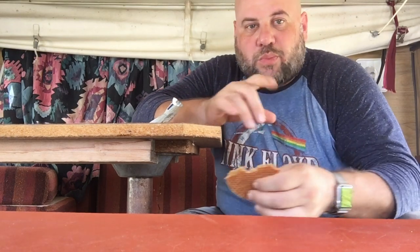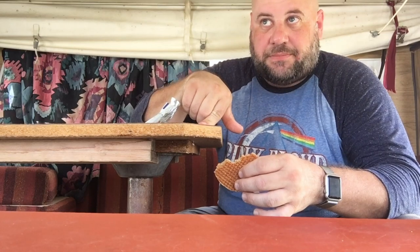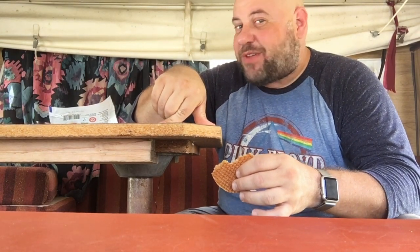I wonder if I was to have this car in Great Britain, if they would call this a caravan. I don't know. I don't know the rules. Or Australia. Would you guys refer to this as a caravan? I don't know.